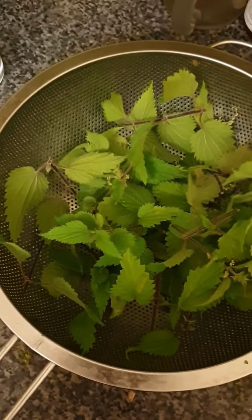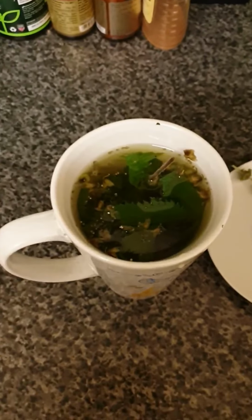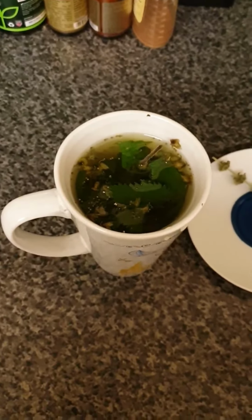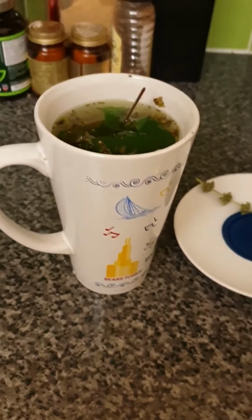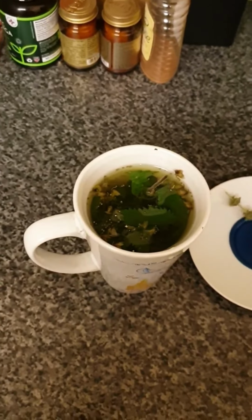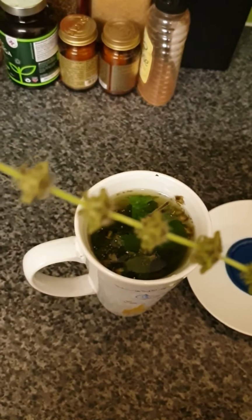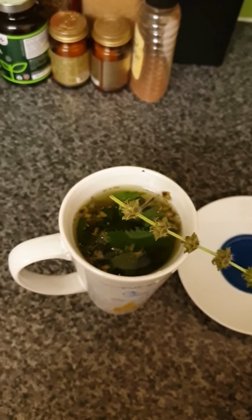So I'm going to make tea from this. Here's the tea. I stuffed that whole bunch of nettle into this long cup, and I added a little bit of lemon basil, which I'm drying. I got these fresh two weeks ago from another farm, and I added it to this.